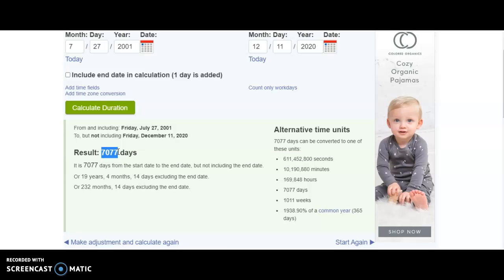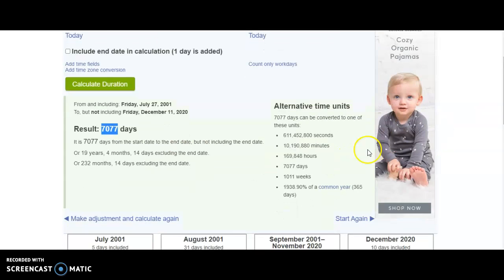So we have the first game of the preseason, the first professional game of this young man's NBA career, 7th pick of the Detroit Pistons. He is 7,077 days young today. All right? Exactly 1,011 weeks old. All right? And December, right? Today's December 11th.